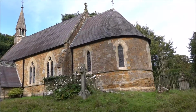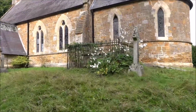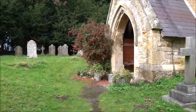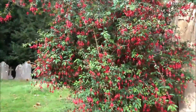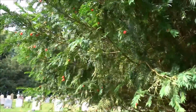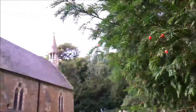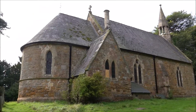Lovely looking church at Wold Newton. I'm sure it dates back to the Norman times. Still a bit of colour. This fuchsia looking pretty spectacular today. Yew tree getting a few autumn berries on now. Last time I was at this church, it was wetter than a week's holiday in the Lake District.